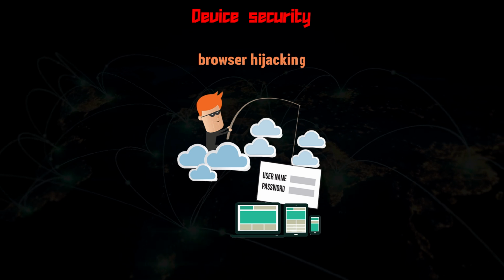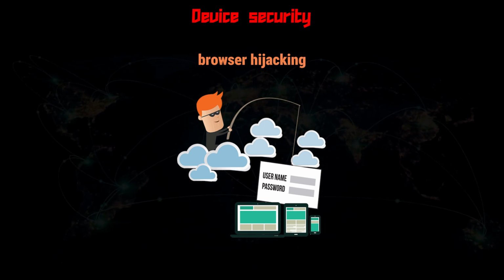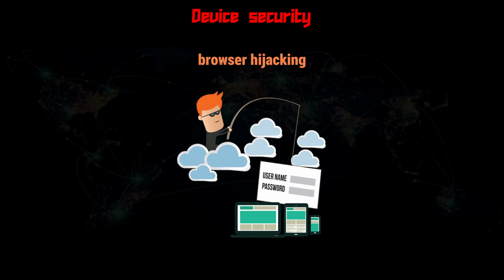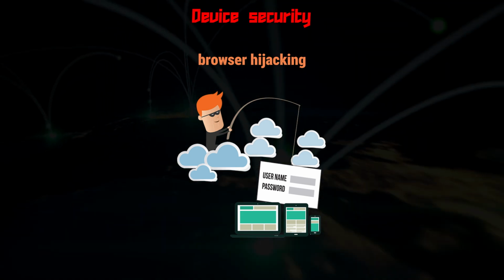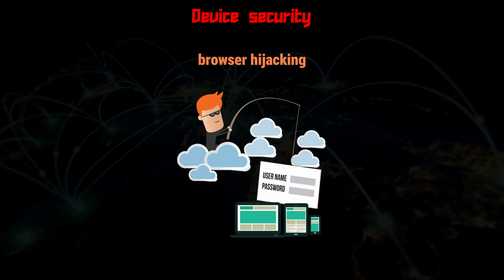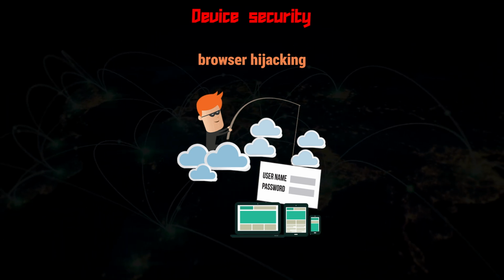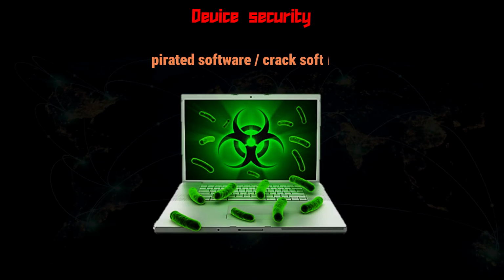Browser hijacking. Sometimes hackers drop malware into browsers to take users to websites used to capture critical information about them. The data could include user IDs, passwords, full names, addresses, social security numbers, and even answers to security questions, mother's maiden name, etc. Pirated software and cracked software.